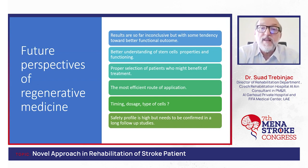Another is proper selection of patients who might benefit from treatment. Obviously, not all patients with stroke are good candidates. And another is the most efficient route of application. We have many routes right now, and we don't know, particularly for stroke patients, which one is the best. Then timing, dosage, and selection of proper cells are other questions. Safety profile is high so far, but it needs to be confirmed in long follow-up studies.